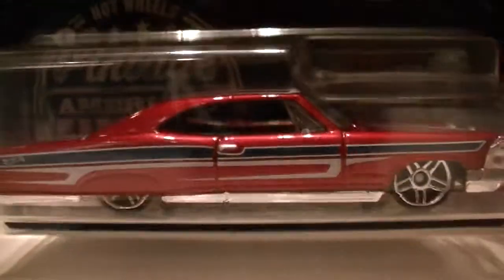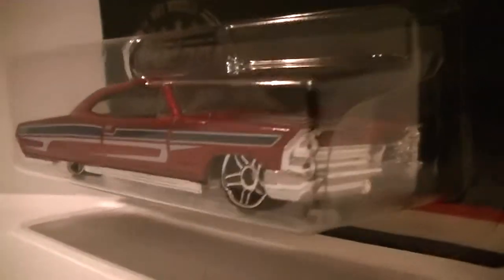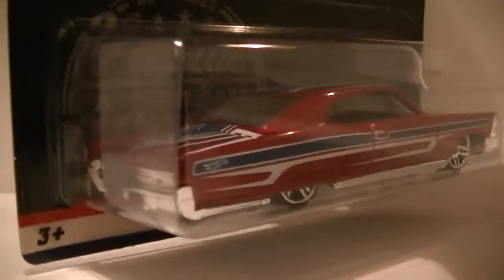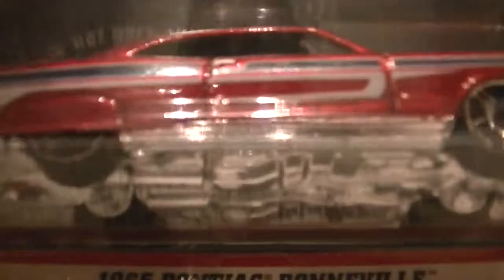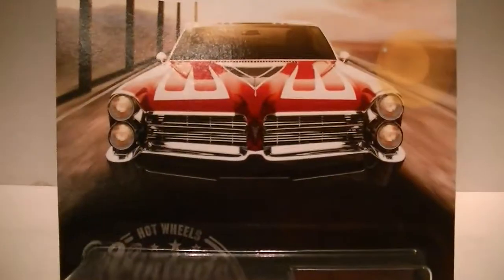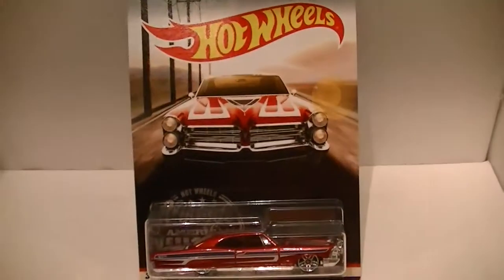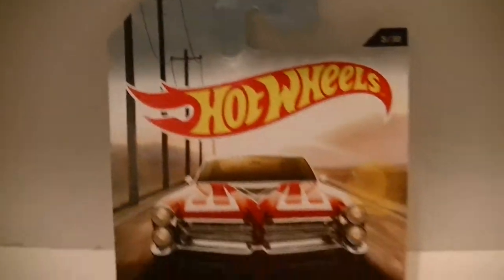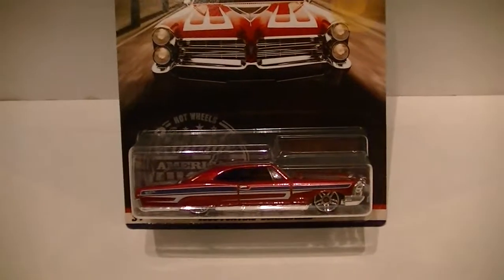Got the '65 Pontiac Bonneville. Here's the fourth theme of the package. It shows the front end of the car driving on an open road. Got power poles on the side to make it look realistic. Very true to life.